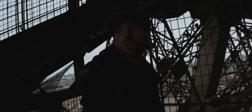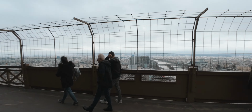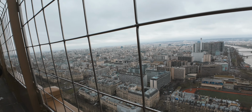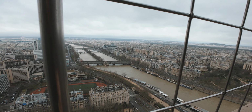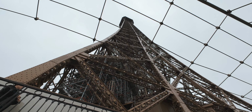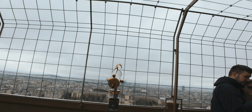So, oh look, there's the lift. They're the halfers who don't want to do the stairs, whereas the idiots are on the stairs out of breath. God, it just keeps going up and up. We're coming up to the 3rd floor. I can't believe we've still got all of that to go. It didn't work.